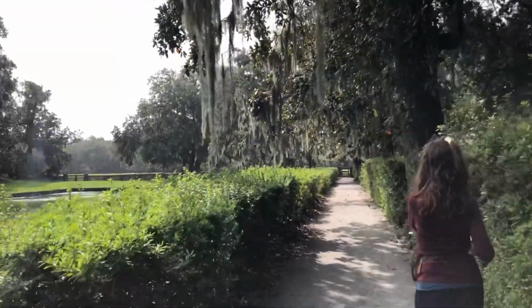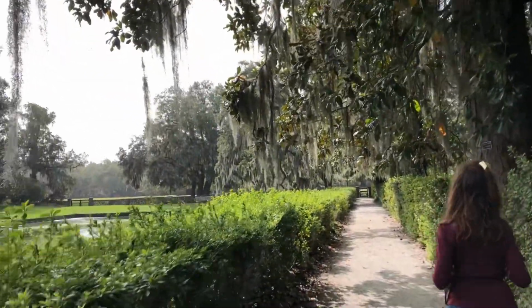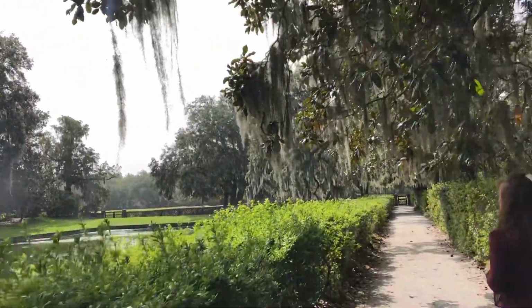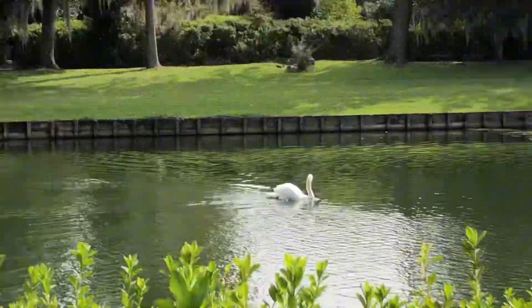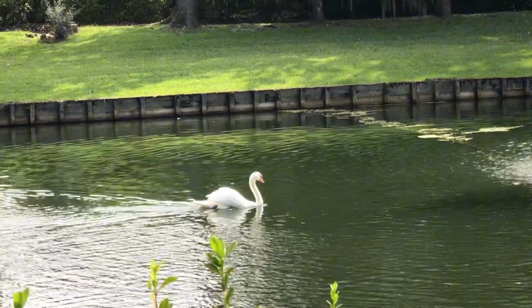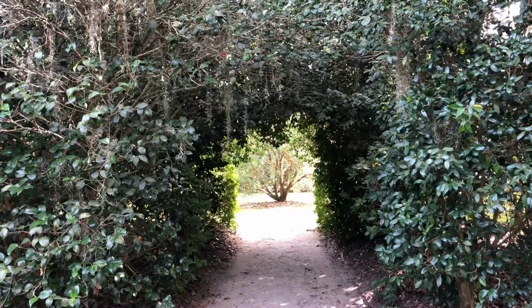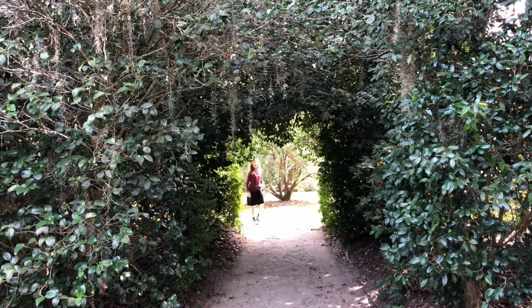Old plantation. Like back to the Rev War. Colonial days plantation. Too bad for the airplanes going over.